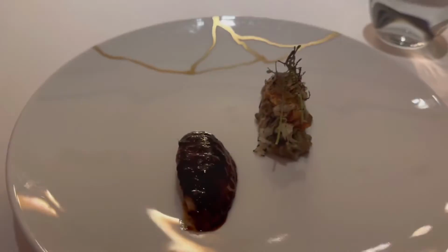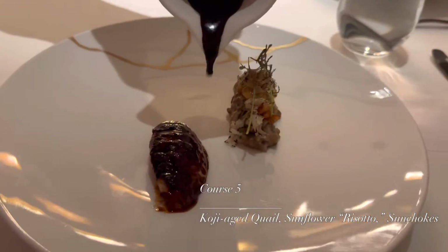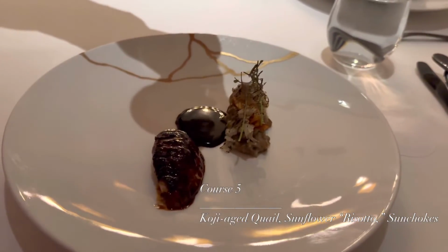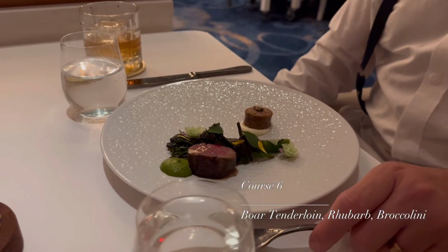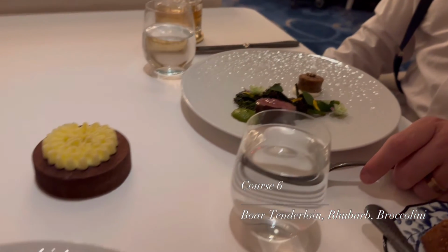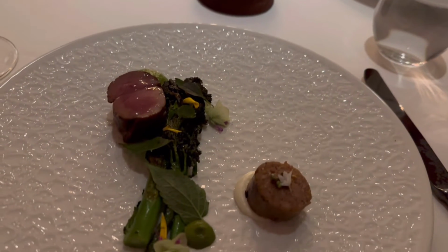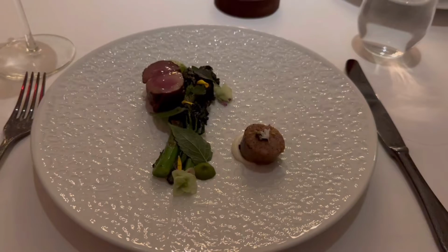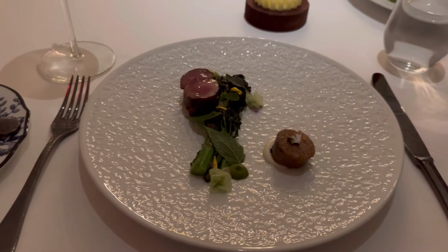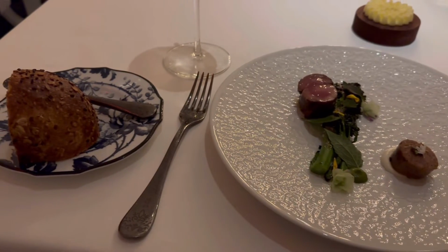Course 5 was the quail with sunflower risotto, and that risotto will live in my dreams along with this demi-glaze. It was sweet and savory and just so good. Course 6 was something I had never tried before. This was wild boar tenderloin with rhubarb and broccolini. It also came with a little boar sausage on the side that was a little gamey. And there you can see the other giant loaf of bread. I should have been listening better as to what all of the different breads were, but there was none that I could complain about. They were all amazing.